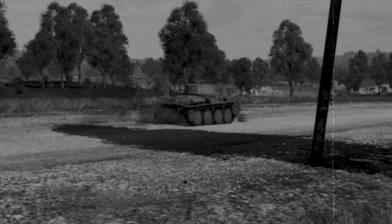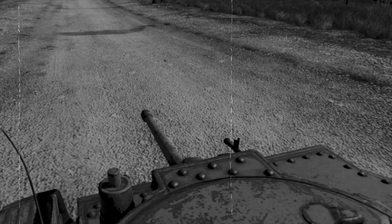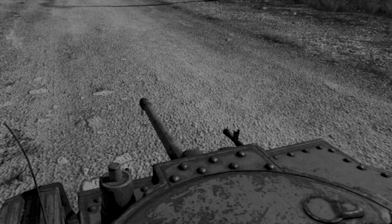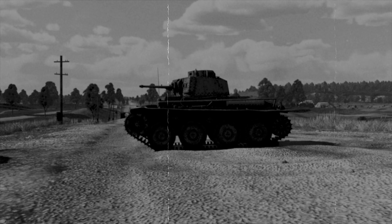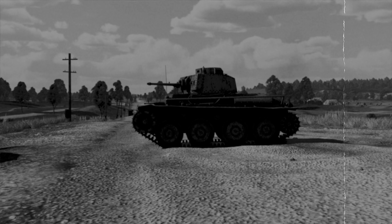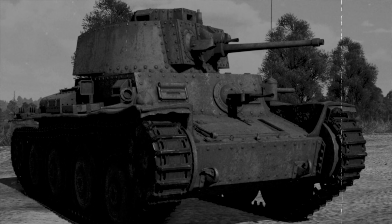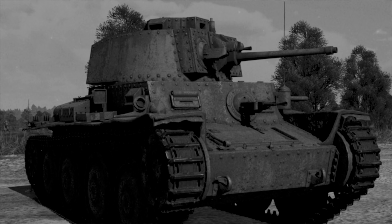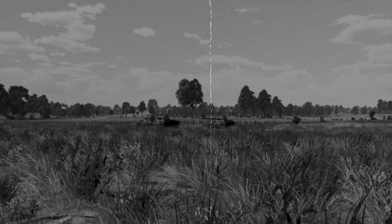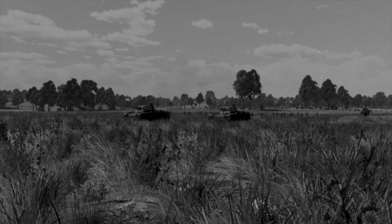The LT Vzor 35 still had a lot of its flaws, so its production was halted. And that's when the ČKD proposed a modification of their export model. The prototype had managed to drive 7,000 kilometers with no big issues. Satisfied with this result, the army accepted the LT Vzor 38 into service almost immediately. But as soon as its mass production started, the country was occupied by the Germans.